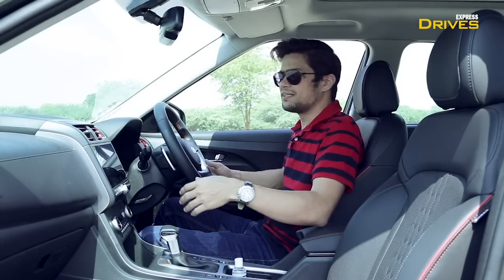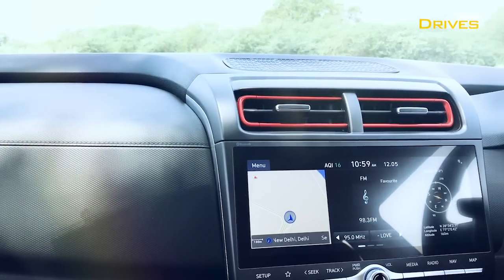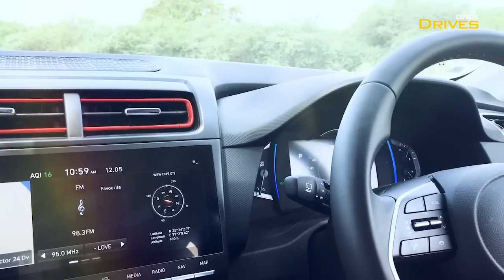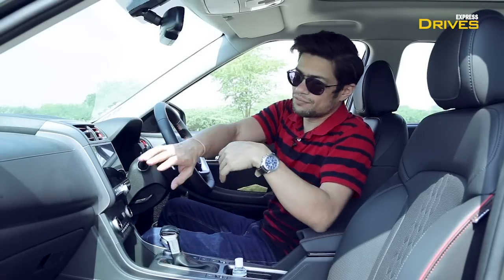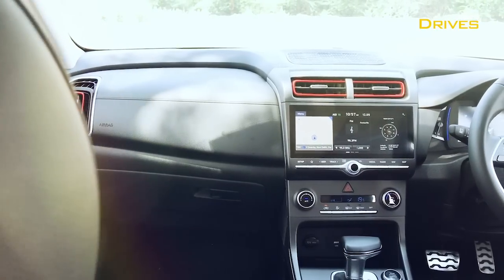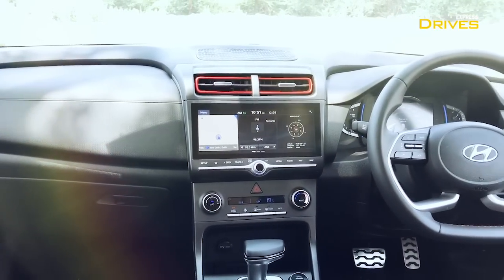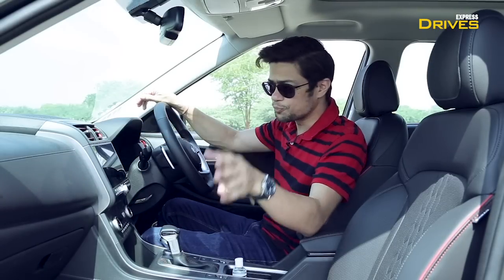Now, the reason for that is, if you look at the dashboard, it's a very nicely laid out dashboard. And this is the 1.4 top variant, the 1.4 liter turbo engine variant with the DCT, and that's why you have this all black interior. But depending on the variant you choose, you could have a dual colored dashboard as well. So yes, this goes along well with the sporty theme.